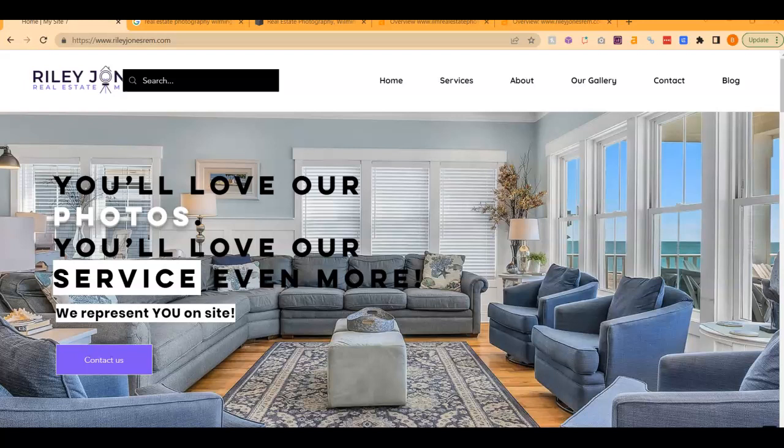So, I wanted to start with your site. I know you said this needed to be finished, but I kind of wanted to do an SEO audit and show you some of the things that go into SEO and what's important. So, starting with your site, I absolutely love this photo. This is a beautiful photo, nice high def, looks really good.